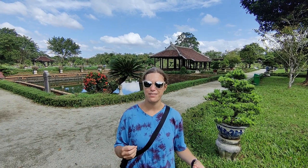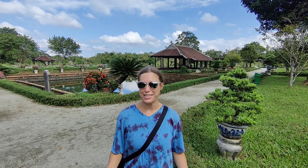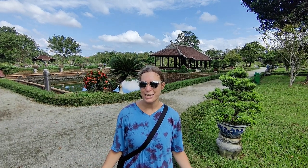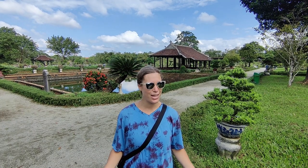So, you know, $23.50 for both of us to come in here and see what once was the capital of Vietnam has been really interesting, especially when you compare it to what we saw in Hanoi, where there was even less left. We didn't have to imagine what the buildings used to look like, because there were enough of them still here that we could really get a sense of how this imperial city used to function and used to look. So, super interesting.